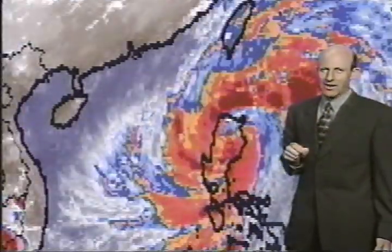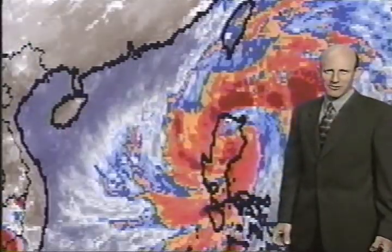But it's not going to re-intensify to the extent that it had before with those 180-mile-an-hour sustained winds. Very, very devastating. We haven't had any reports on what went on here on the east coast of Luzon, but when we get that information, we'll fill you in on what's going on there.